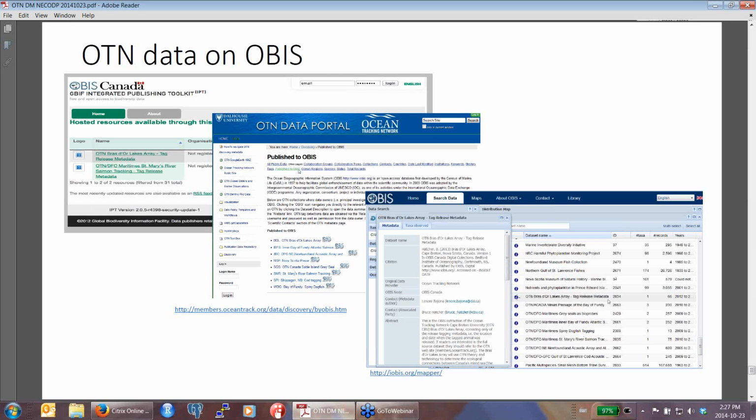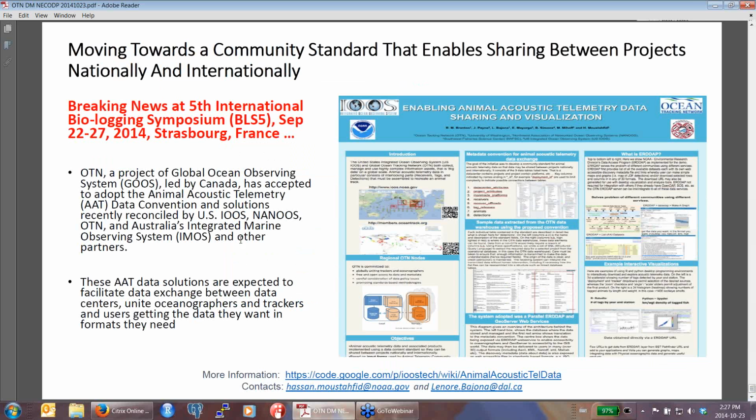And also, if you click the little information dot, the OBIS metadata is what it'll bring up. It'll bring a link back to our metadata page for that project. And this was the last thing I was talking about, the Animal Acoustics Telemetry standard that we worked on with IOOS. It was announced at this poster presentation last month.